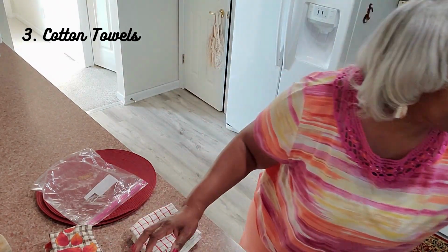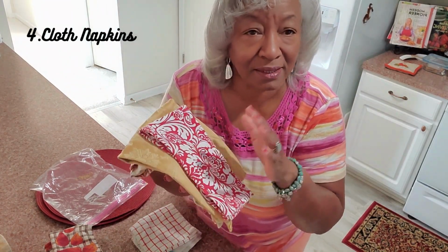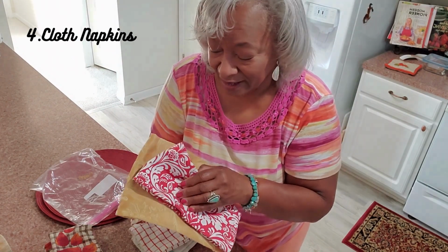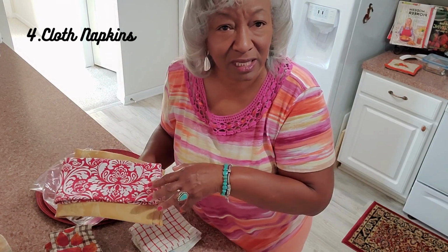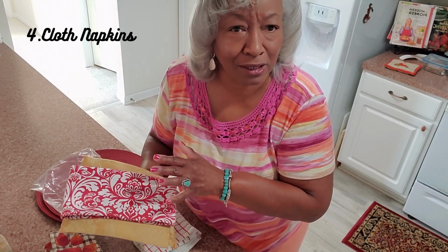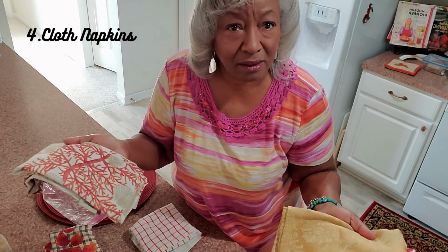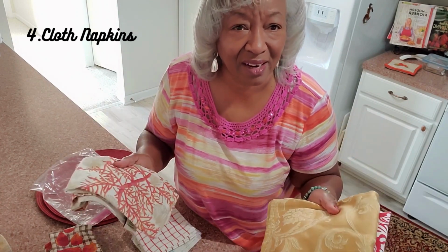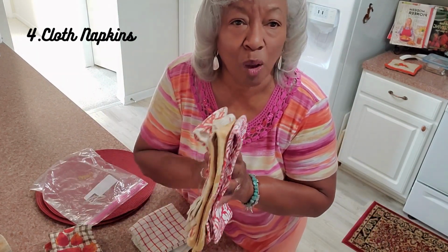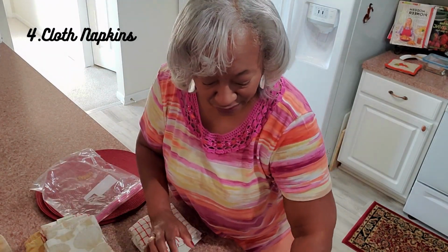And speaking of napkins, we're going to start using cloth napkins, because at the end of the evening, you take all of your cloth items, your dish towels, your dish rags or washcloths, your napkins, and put them in the washer, run a good hot load, and they are all ready for another day. They are reusable, so those are good.